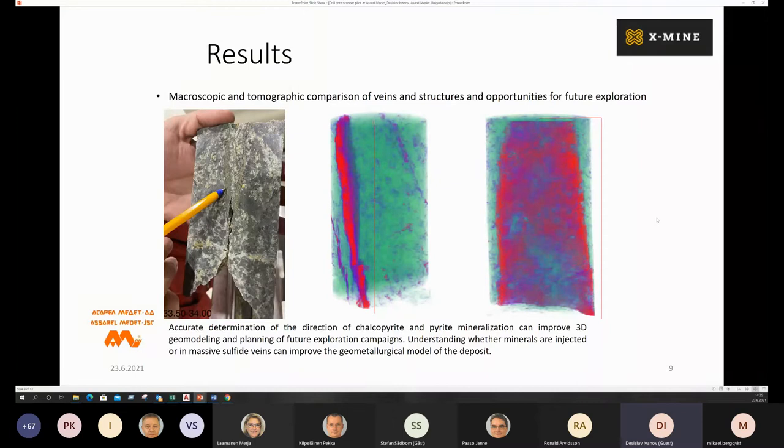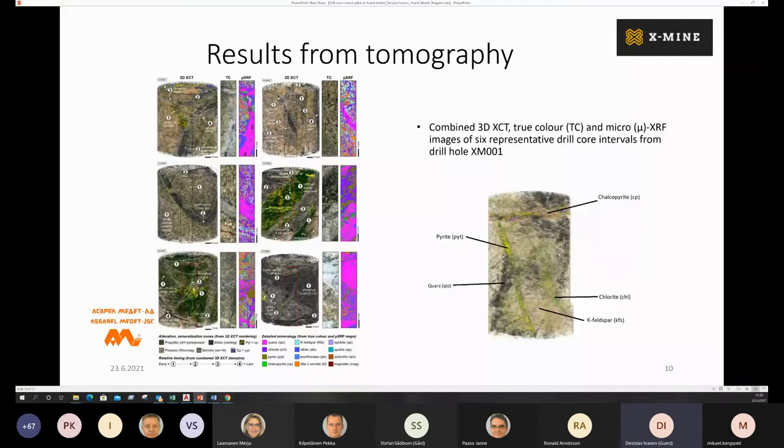The orientation of the drill core is an easy possibility in the software for the drill core scanner. The software allows for very detailed images that carry even more detailed geological and engineering geological information. The distribution of minerals provides valuable information about the geometallurgical model of the deposit.